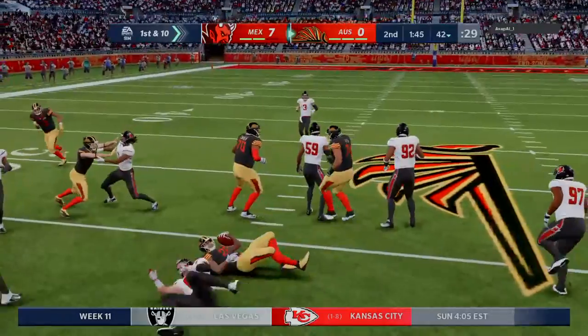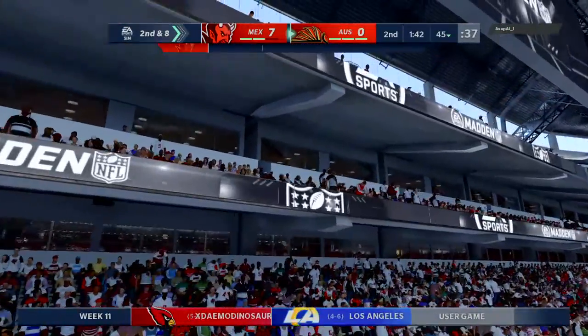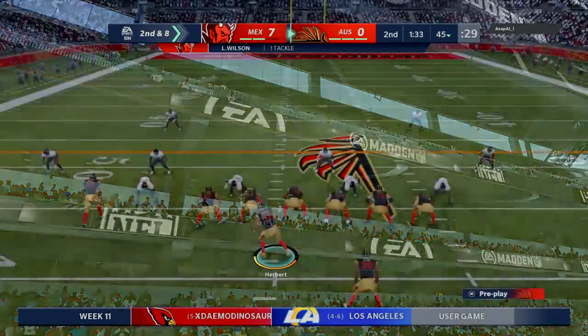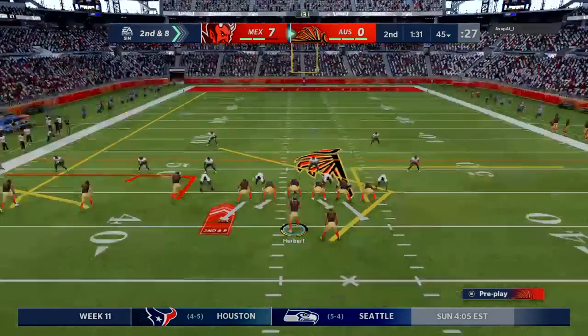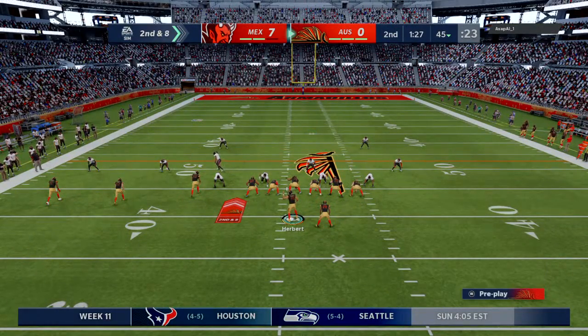And it's not always making an adjustment. Sometimes it's just going back to what you know can work and finally getting it done. The tackle by Logan Wilson that time there to bring him down. On the pickup, it's 2nd and 8 at the 45-yard line.